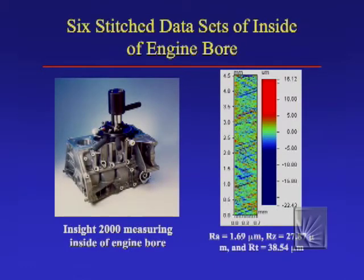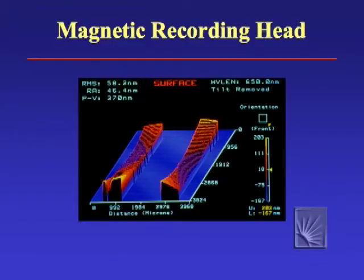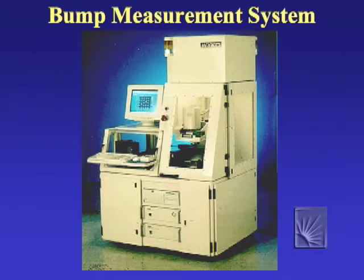This technique was so much better than what they previously had, but we sold almost none into the automotive industry because we ran into problems with the unions, and the people said, I've been measuring this for 30 years this way, and I'm not going to change. And even though what we had was much better, we didn't sell much in that industry. But the other industries were great. Data storage industry, essentially everyone in the world in the hard disk drive industry was using our equipment. Semiconductor industry was fun.